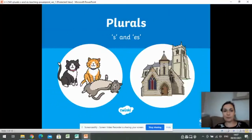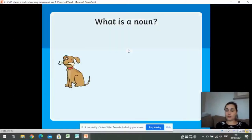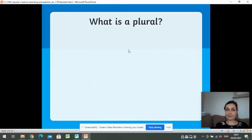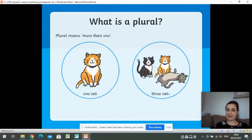Today's lesson is all about plurals. So what is a noun? A noun is a naming word, such as dog, pencil, or cat. A plural means that there is more than one of those. So there is one cat, but there are three cats.